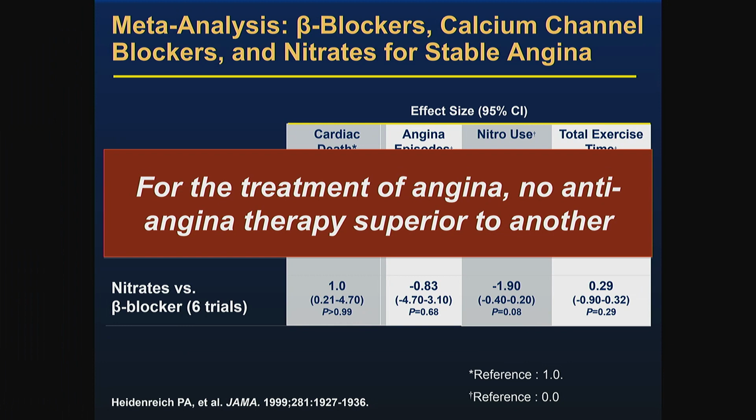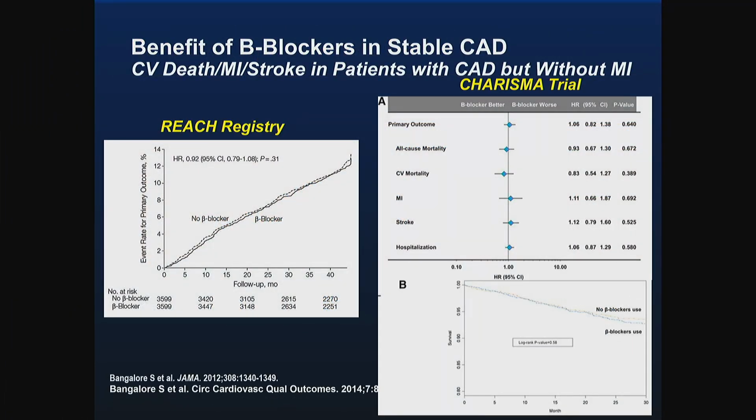Now, that being said, there are some agents that we tend to use more than others, and beta blockers are one of those, where beta blockers have good evidence for early use after a myocardial infarction, but in patients with coronary artery disease but without MI, the data is less clear. And there was a study from the REACH registry in patients with CAD but without prior MI. There was observational data that beta blockers were not associated with better outcomes compared to patients not on beta blockers. And in the CHARISMA trial, a similar story where beta blockers were not associated with improved outcomes in those patients who had never had a history of MI.